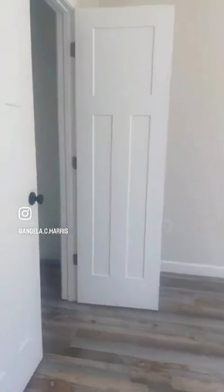And this is the third bedroom. Look at all that natural sunlight coming in. Open and airy all the way around.